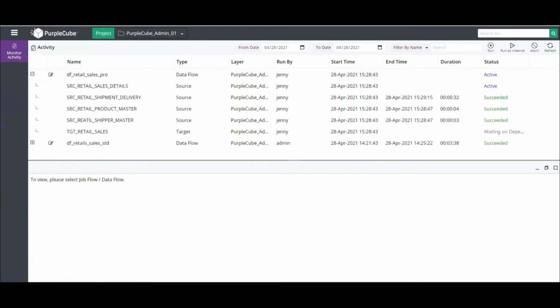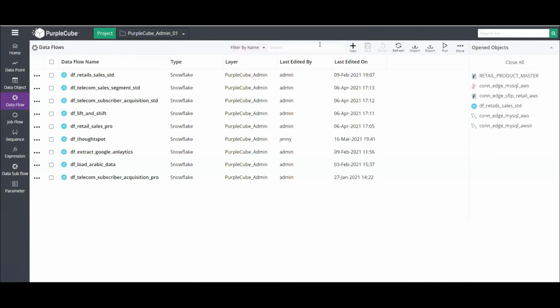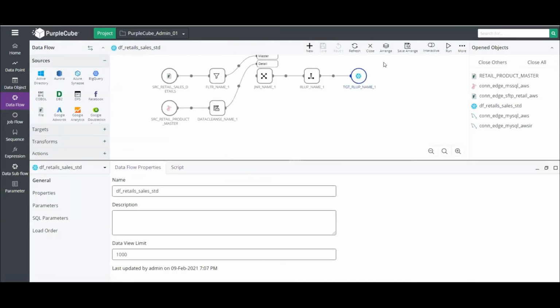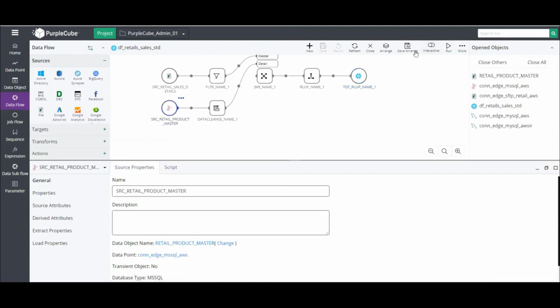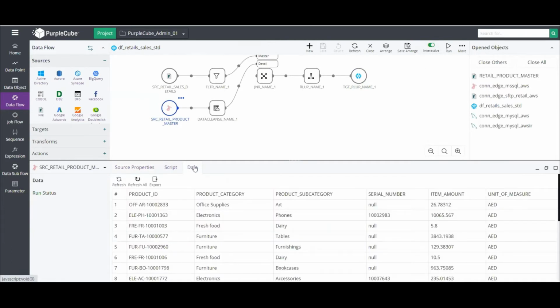one interesting thing that I would like to show you is the toggle mode. Now, we can use this interactive button, the toggle mode on, to view the data in every step as we progress. This data tab becomes visible once we toggle this on. Let's see the output. Yes, it gives a quick glance at your data, and this data can be viewed at every step within the job data flow.